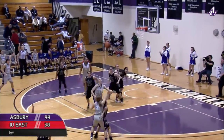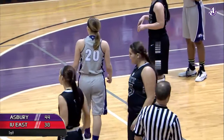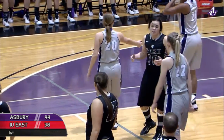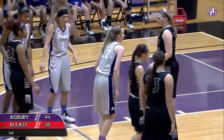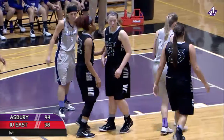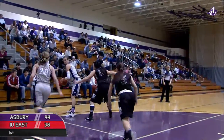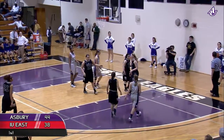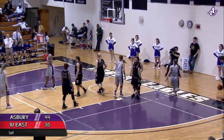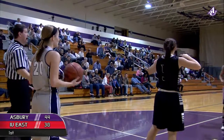And a couple missed shots there from the Eagles, and Brittany Warren puts up a shot and it gets blocked, but a foul away from the ball on Bailey Dryman. Didn't see what happened there, but the referee caught it, and Asbury keeps the ball even though Warren's shot got blocked. There's a nice drive to the basket by Savannah Taylor. Her shot gets blocked. Good hustle from the defense of IU East. Coach loves it.